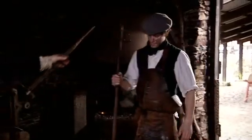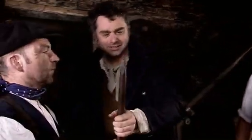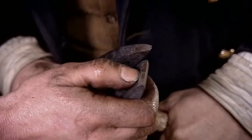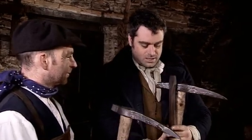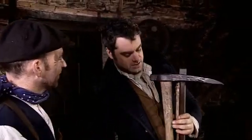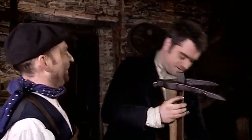What we've done here is we've hardened the end. You can see that yellow straw colour right on the tip there for cutting stones. Hit it, twist it. Tough work. Well, good luck with that. Thank you very much. Are you going to be carrying these on your own? Basically I got to pick up the tools because they're heavy, and Alex got to pick up the pasties. Because if I picked up the pasties, I might have eaten them on the way home.